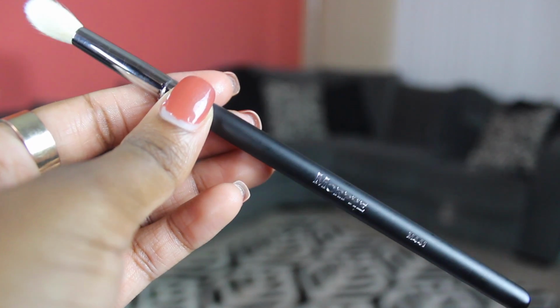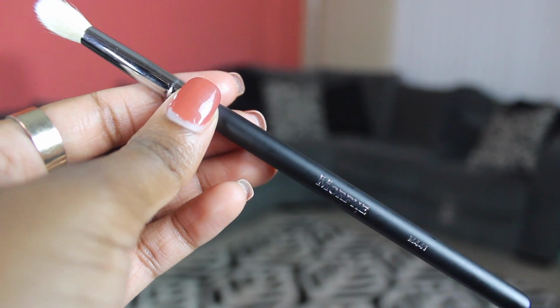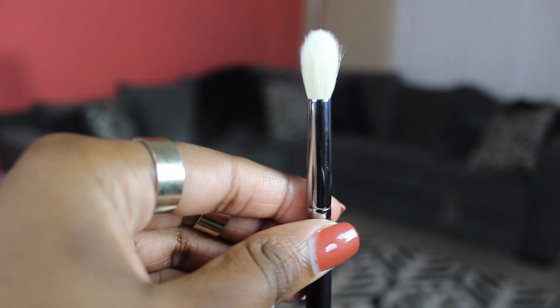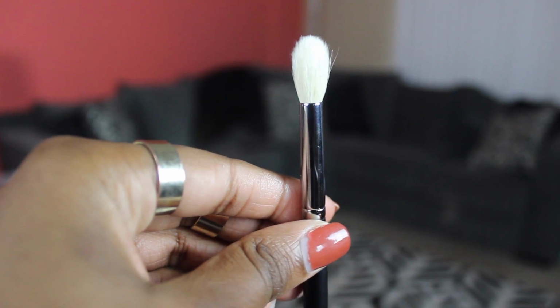And this last brush that I got is the M441, and the only reason why I got this is because Desi Makeup uses this brush in every makeup tutorial, and she talks about it a lot. She posted a picture on Instagram because it's really tapered. It's a blending brush. It's really fluffy, but it's tapered and it has a point at the end. I noticed she uses this a lot to get in her crease. It defines the crease so good. So I'm going to try it out, see how I like it. So that's the last brush that I got.